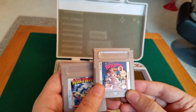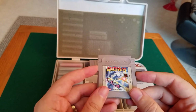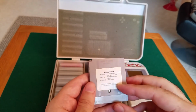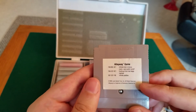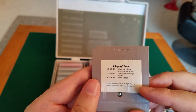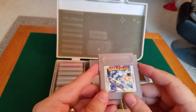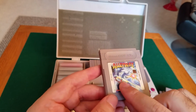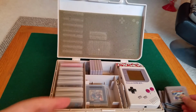Bugs Bunny Crazy Castle 2. Alleyway, a lot of fun, kind of like an Arkanoid game, Brick Breaker, there we go. And, oh, look at that. I hadn't even noticed that. Oh, that's cool. It's got the codes on the back. That's pretty nifty. And I enjoy this style of gameplay. And, you know, they've got a little Mario there. It's one of the Game Boy games that features a little cameo for Mario. So that's kind of fun.